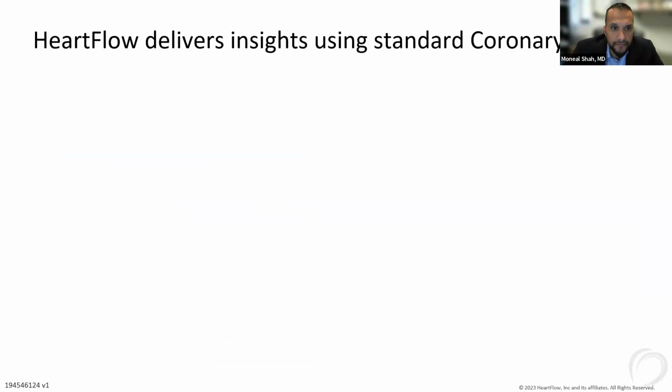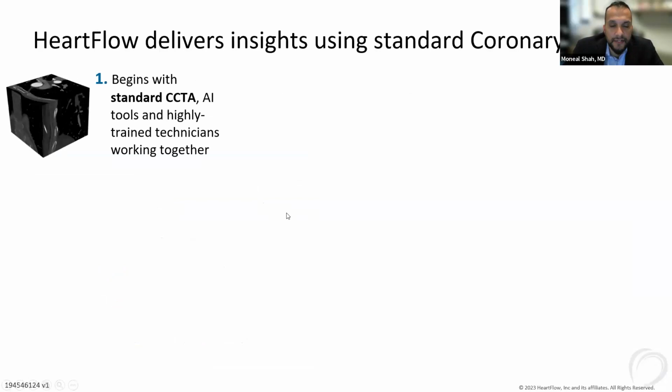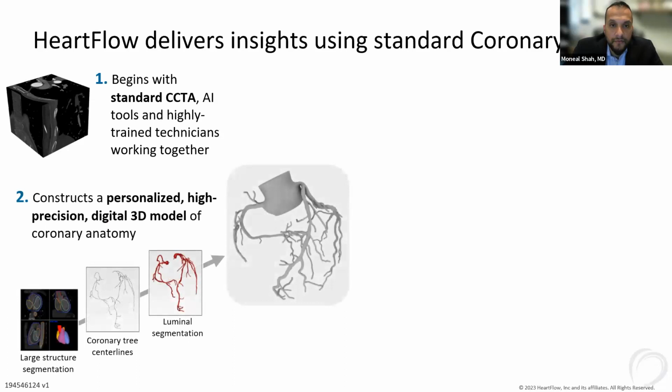So how does this all work? The first thing obviously is acquiring the CTA, doing the CCTA, acquiring those images, and then sending it to HeartFlow for that personalized 3D modeling of the coronary anatomy that most programs who have been involved with HeartFlow are familiar with. Taking the data, developing centerline segmentation, and developing this highly precise 3-dimensional model of the coronary tree.